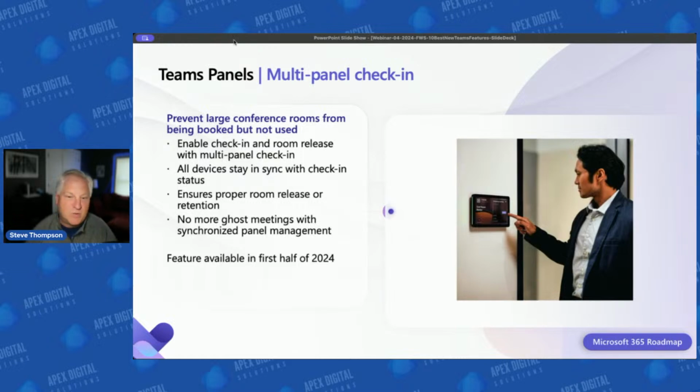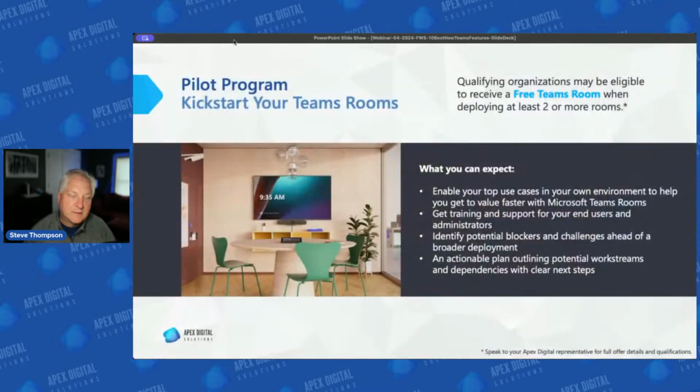If you have multiple ways to address it, there's one on the wall outside. It's a large room, so there's one on the table, there's one on the front screen. And so multi-panel check-in and the investments Microsoft is making here in the first half of 2024 is going to make that experience a lot better as well. So that's it for kind of my top 10, top 11, top 12. I'm not good at sticking to the rules. Features that have come out for Teams Rooms so far this year.